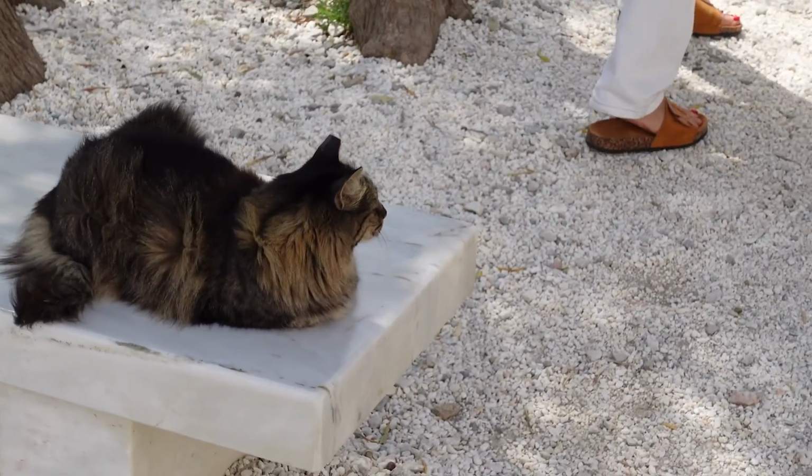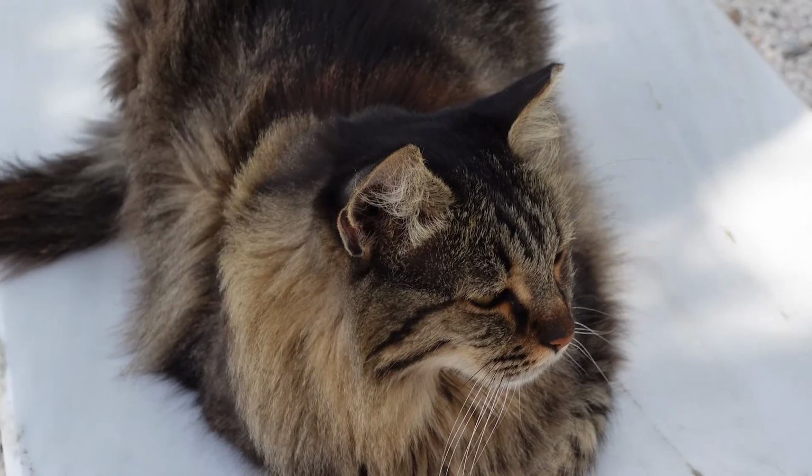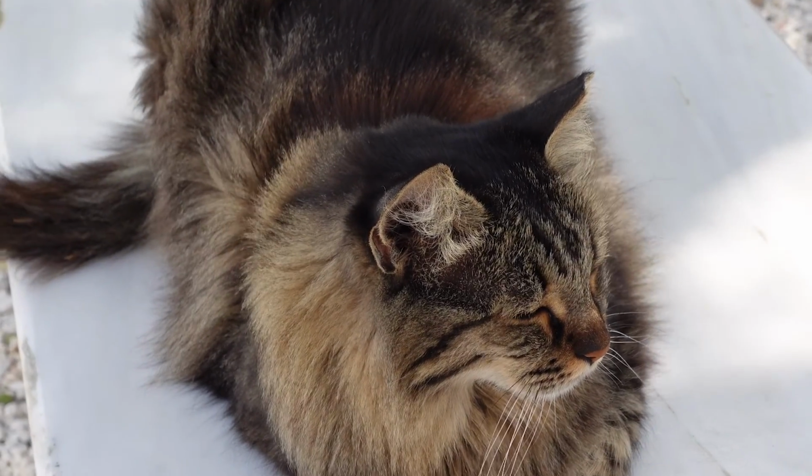Yay, another cat. They all look so different too. What's this kitty called? It needs to have a theatrical name. Oh, this is Othello. Good one.